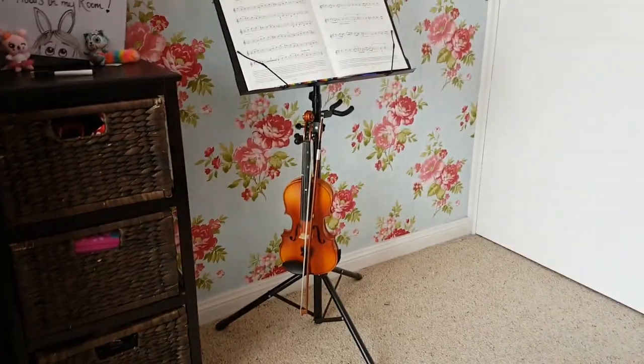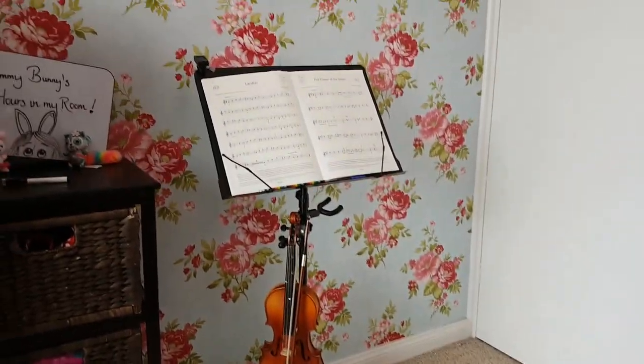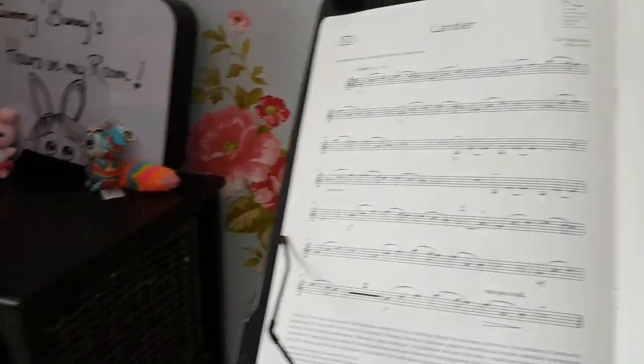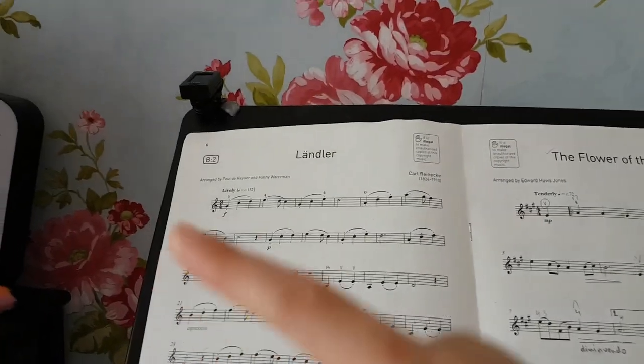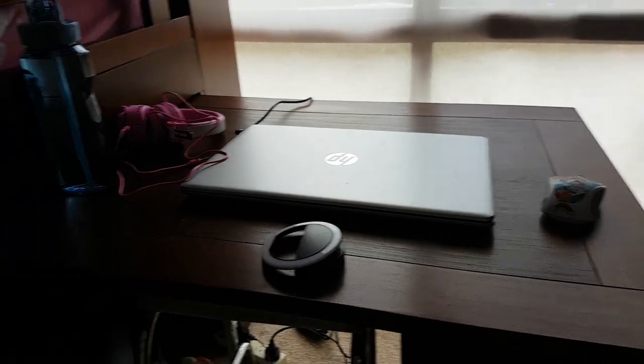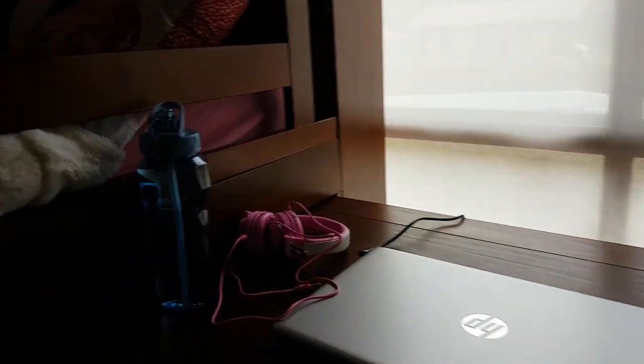So the plan for number one is doing my violin practice. As you can see, I have all my songs. I'm not learning any of these, but learning this one. By the way, over there, that's a surprise for the intro. Next, I'm gonna be playing on my laptop for a little bit with Minecraft and stuff like that. And then we're gonna be having crazy plans, so let's see how that turns out.